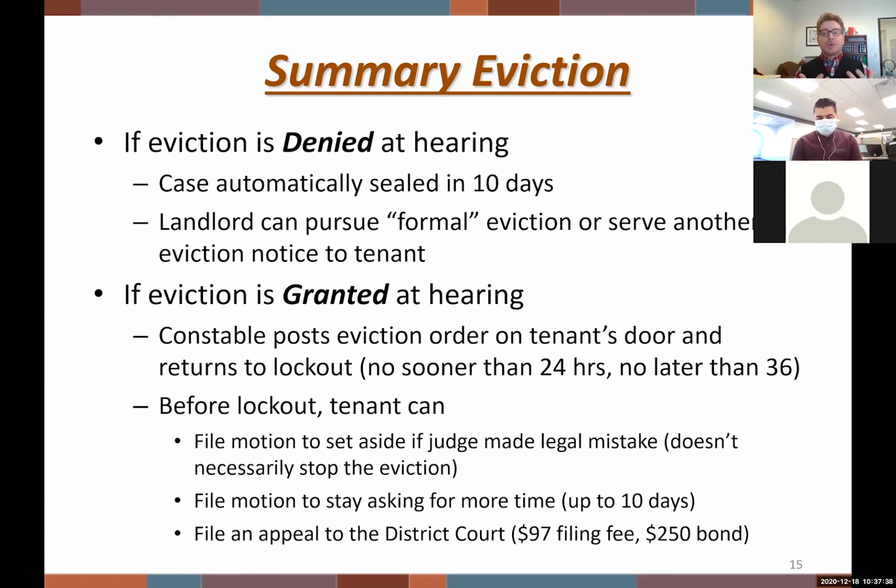If the eviction is granted at the hearing, that means that the judge will issue an eviction order. It will go to the constable. The constable will post it on the tenant's door. The constable will come back in 24 hours to lock that tenant out of the property. Now, before that lockout happens, well, let me step back. If the lockout happens, the tenant's done. There's no way to get back in the property. There's nothing the tenant can do to save that tenancy.